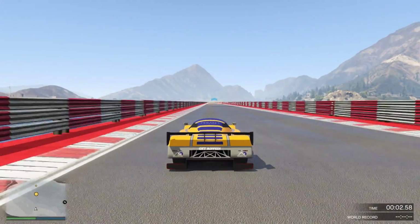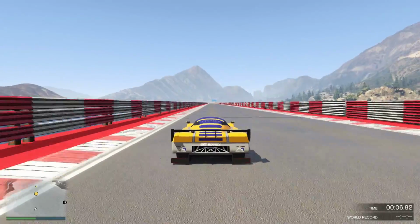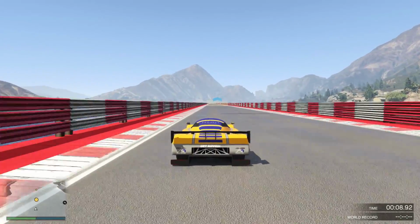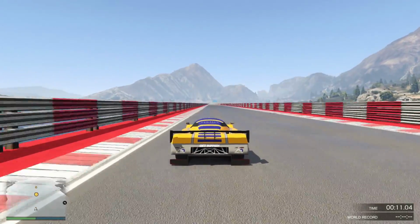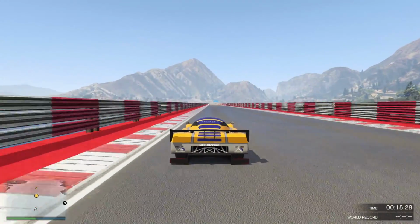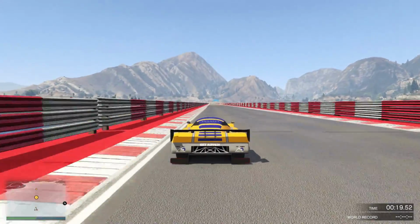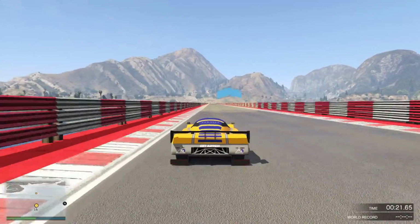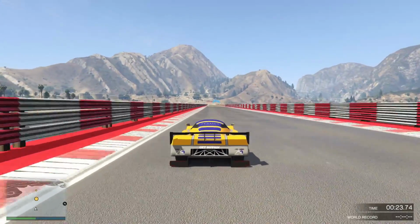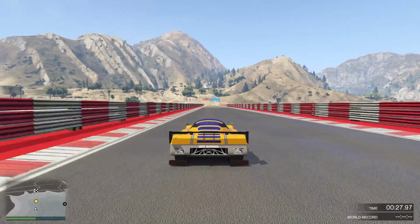So a good time around here appears to be around about 33 seconds, somewhere like that. It's between 33 and 34 seconds that tends to be the time it takes for the vehicles I've tested so far. Obviously we will expect some cars to get quicker times than that as we get on to other vehicles in this series. Obviously the 811 and things like that will probably be quicker, purely because they've got a much higher top speed than these 2 cars.